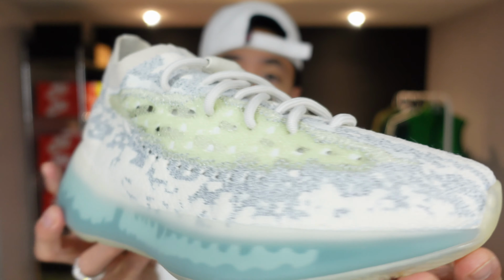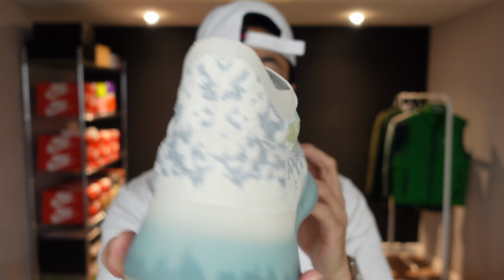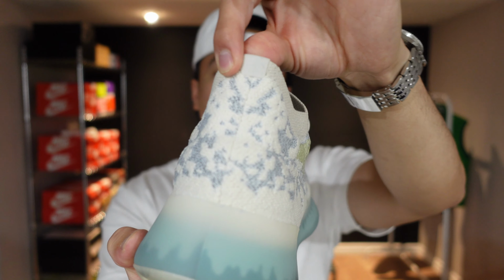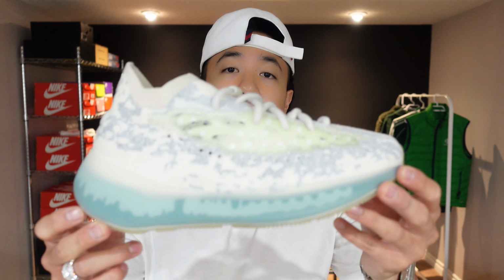Taking a closer look at the materials of the shoe, focusing on the side profile, you can see that the majority of the upper is constructed from this Primeknit material, which is directly comparable to Nike's Flyknit. Now, if you're not familiar with Primeknit, it's basically a durable, stretchy-like fabric that conforms to your foot like a sock. If you've ever seen the Balenciaga Speed sneakers before, so in other words, the Balenciaga sock shoes, these shoes are pretty comparable to them.